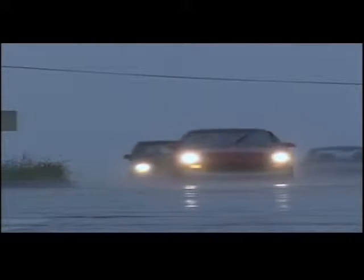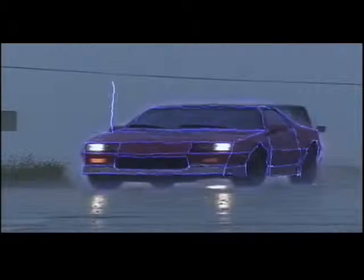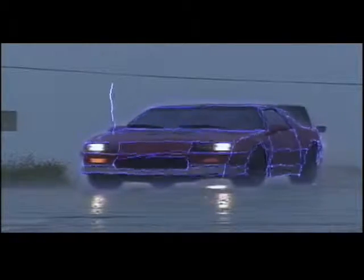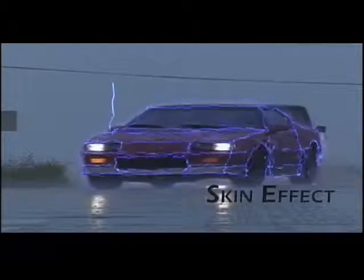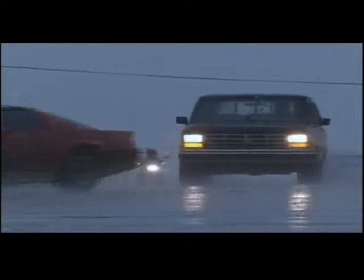That's because electricity from a lightning strike will flow around the body of the car and not through the middle of it. That's a phenomenon known as the skin effect, and it means that you can be safe inside your car during an electrical storm.